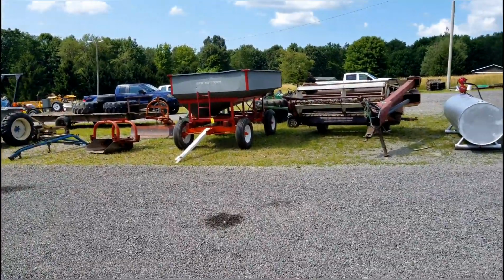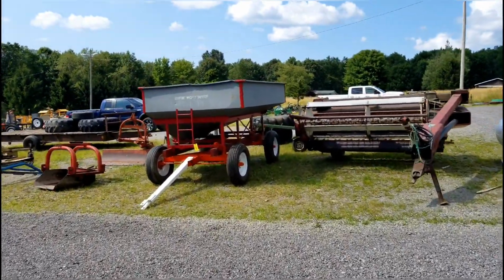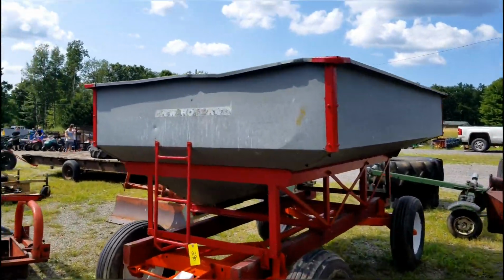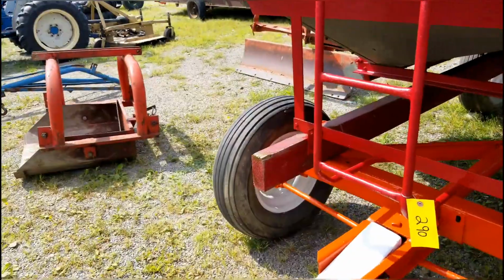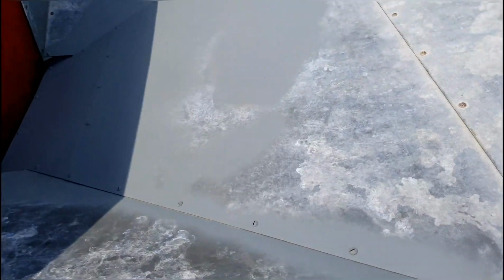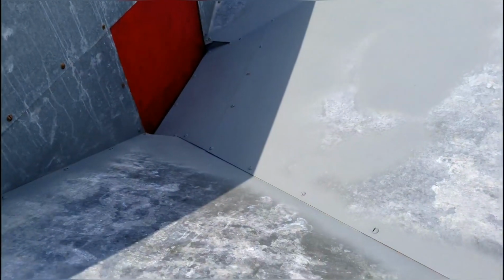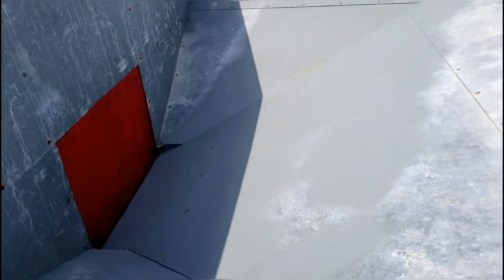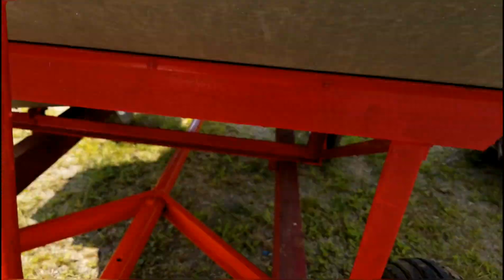Check out this little gravity wagon. I don't know if you could get 50 bushels in it. I really don't. It looks to be solid. I mean, of course, everything with paint looks solid. Oh yeah, they got up in here and took care of the box. The box, I mean, you couldn't steal rust off this thing. I mean, yeah, just a little tiny dinker.